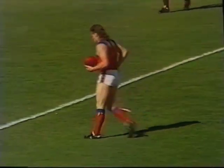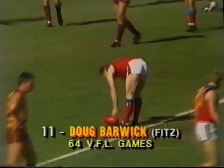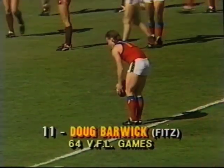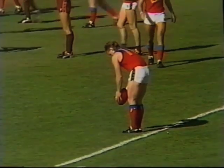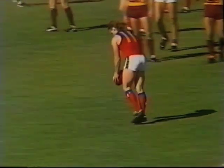Now with the breeze behind him, Doug Barwick from here, 55 metres out, should have the shot. Well, even into a breeze, Doug Barwick, I'd back him from 55 metres. One of the longest kicks in league football, this guy, and he is a sensational kick. Well noted for it now. And I would doubt very much if he wouldn't make the distance.